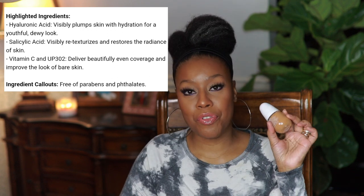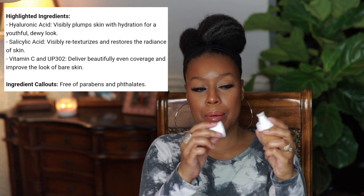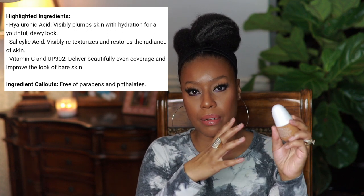I think probably for me, the only drawback about this is this top. This top can be really tricky as to how to get it off. Because if you don't have it positioned correctly, you can kind of struggle a little bit. But of course, that has nothing to do with the product. But let me tell you, when it says that it's a serum foundation, it's a serum foundation.